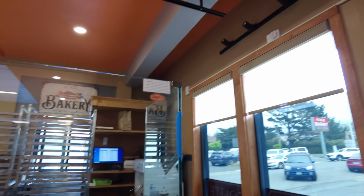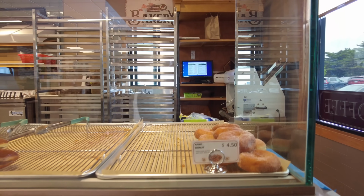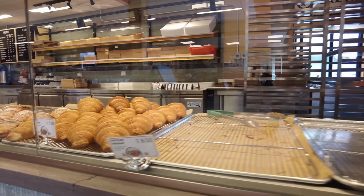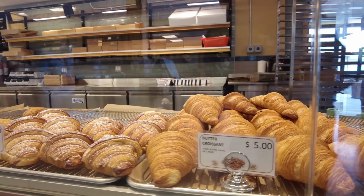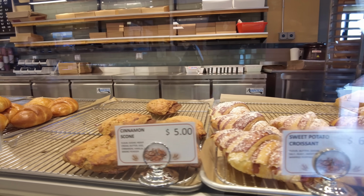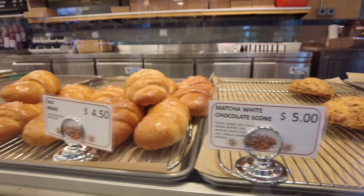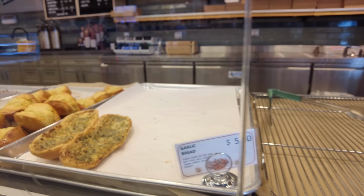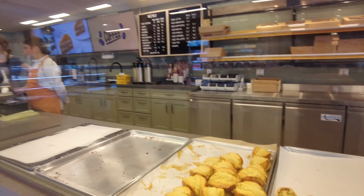But here's the glass area where there are choices. For example, the donuts, Anko donuts. There is the mocha donuts, chocolate croissant, which is all sold out. Butter croissants, might try that. Sweet potato croissants, cinnamon scone, matcha white chocolate scone, unfortunately sold out. Salt bread, that sounds interesting. Garlic bread. Cornbread, and then the counter is right ahead.